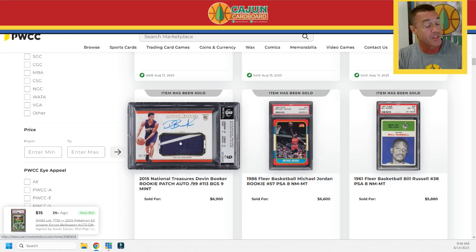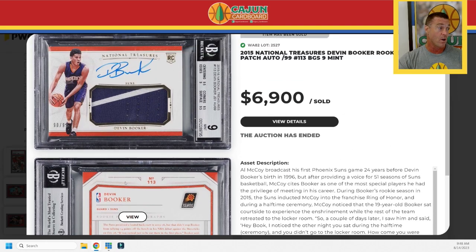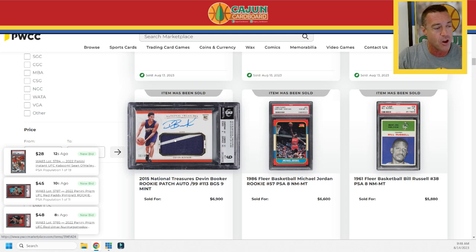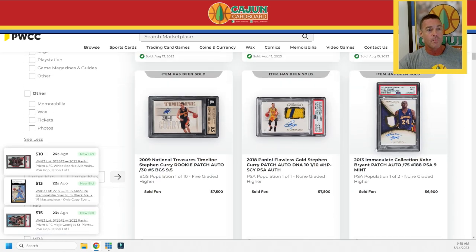Devin Booker. This is the true RPA, right? Usually we say horizontal number to 49 is not the true RPA, then the vertical number to 99 is the RPA. But this is a Devin Booker. It is a 9 for the autograph. Remember that. Look closely at these comps. Don't use this as a comp if you got a 10 for the autograph, because that is not the same card. It's a big deal when the autograph grades a 9 instead of a 10. 6,900 for this Booker RPA.